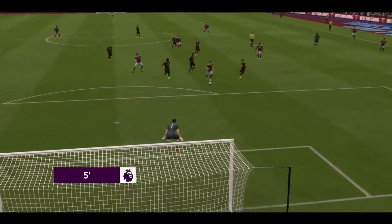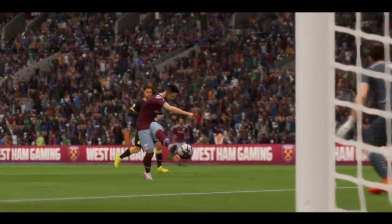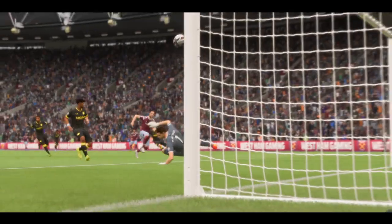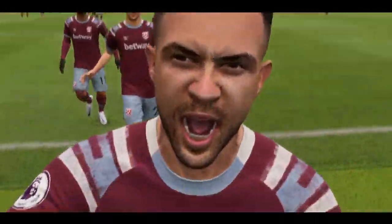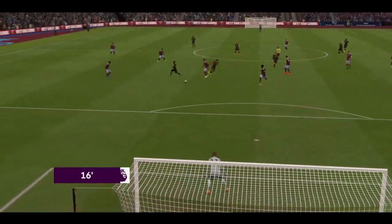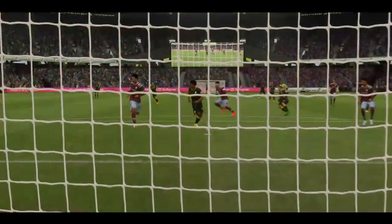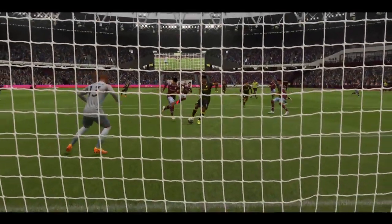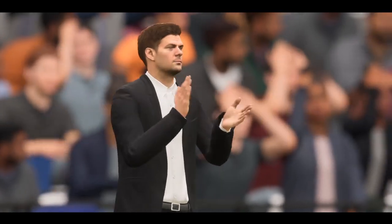Socek. Danny Ings. Danny Ings! And a goal! That is a very bright start. Perfect way to open. And threading it forward. Must be. And he's done it. Parity again. A magnificent game unfolding.